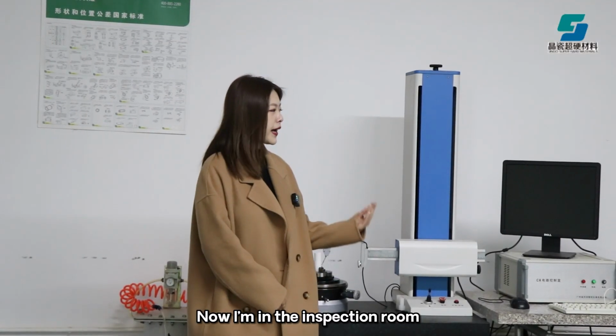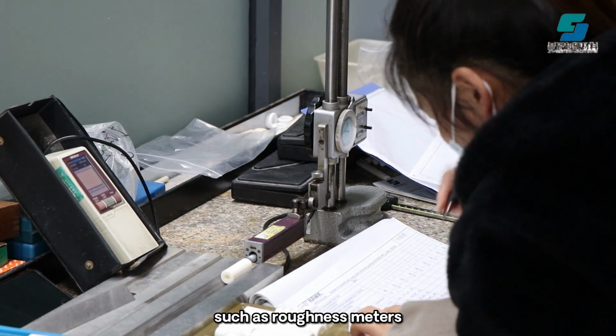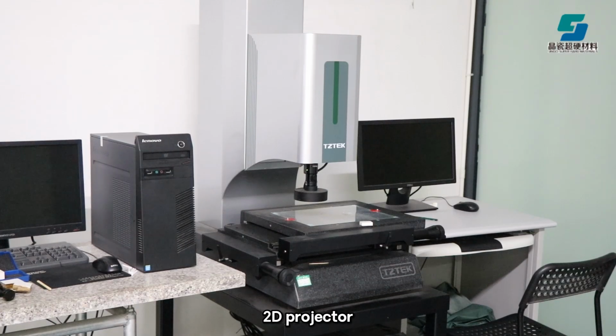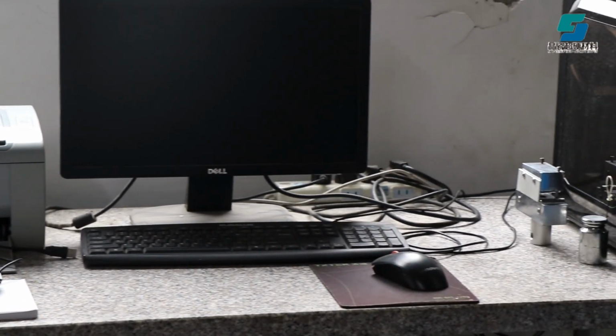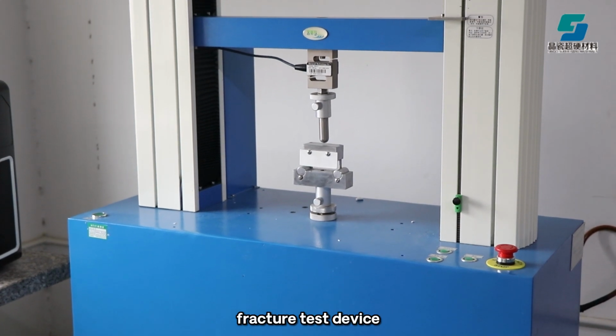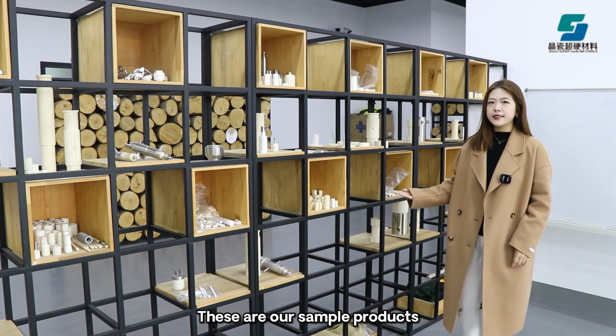Now I'm in the inspection room and here are the quality checking devices such as roughness meters, micrometers, 2D projector, hardness test device, cylindricity device, fracture test device. These are our sample products.